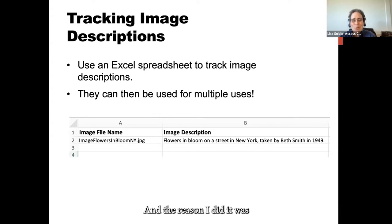And then I would put the image description in here. And the reason I did it was I could reuse this image description. Whether I was doing a physical exhibit or an online exhibit, whether it was going on my online catalog or whether I was sending the digital image to a researcher, I just copied and pasted and off it went. I didn't even have to think about it. So try this out. It can really save you some time.